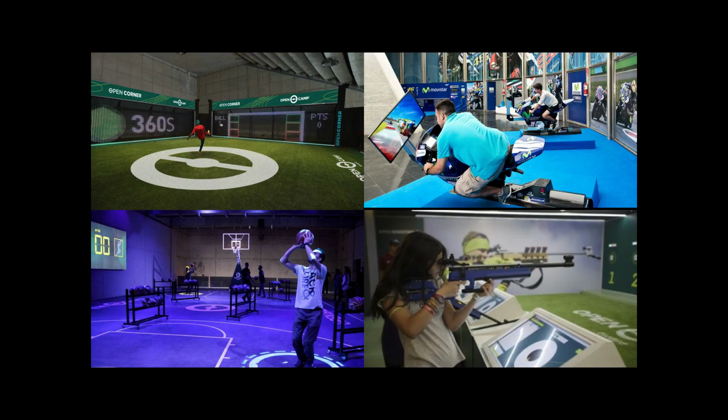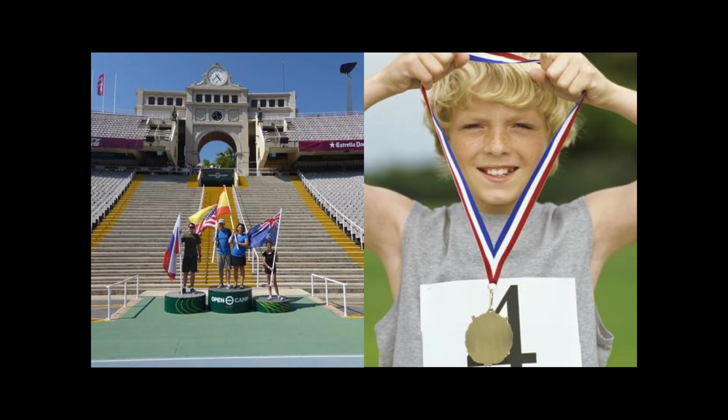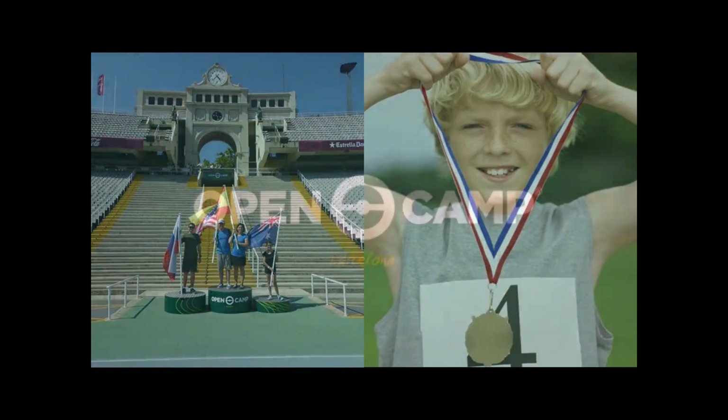Now it's off to the indoor exhibits, where guests can step into a one-of-a-kind soccer arena, hop aboard a motorcycle simulator, shoot baskets on an interactive court, or test your accuracy with a virtual rifle or bow. At the end of your visit, make your way to the podium to celebrate your accomplishments to the sounds of cheers within the Olympic Stadium. Here's Open Camp.